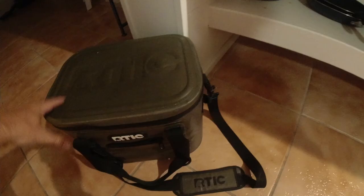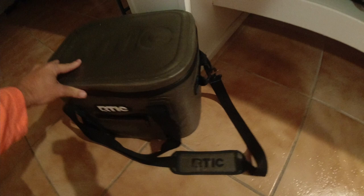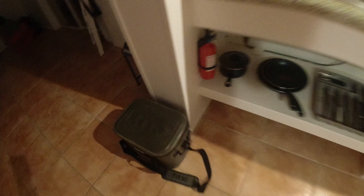So, I got the perfect solution. We brought food in this Arctic cooler with the zipper. Bing, bang, boom, zipped up. Mouse repellent. Mouse free. What's the word? Anyway, mouse proof. That's it. For every solution, there's a problem. For every problem, there's a solution.